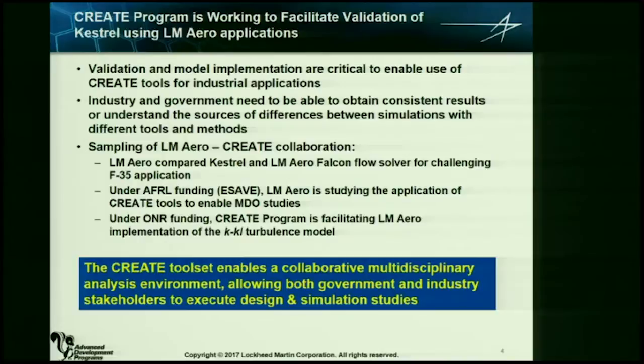So just kind of bottom line here, we think the CREATE toolset enables a collaborative, multidisciplinary environment for both government and industry to work together.